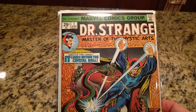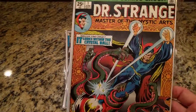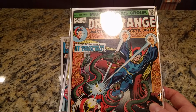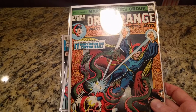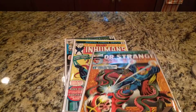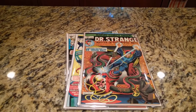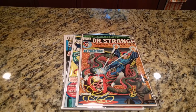Next up, picked this up a long time ago before the hype train for the movie started rolling. This is Doctor Strange, #1 of his ongoing series. I think it's from 1974, and this series ran for like 150 or so issues, I think. I do have a Silver Age Doctor Strange, and I think it was when Strange Tales became Doctor Strange 169 or something like that. Anyway, it's from the Silver Age, so you're not going to see it in this video. But this is #1 from the Bronze Age. And again, it's seen some uptick in value because there is a movie coming out next month, I believe.